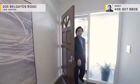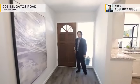Hi everyone, I'm Andy C with the T Group. I am super excited to bring you our newest listing, 205 Belgatos Road in Los Gatos, California. You know, we're just a couple steps away from the Belgatos Park. It's part of the Santa Rosa open space. There's miles and miles of hiking trails, biking trails, great place to have a picnic on a Sunday afternoon.